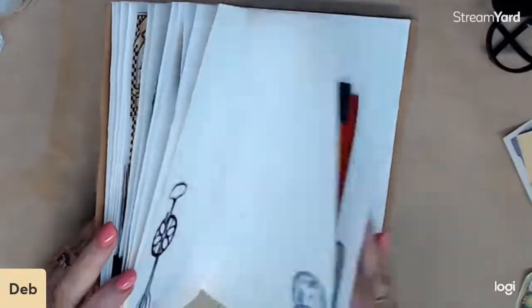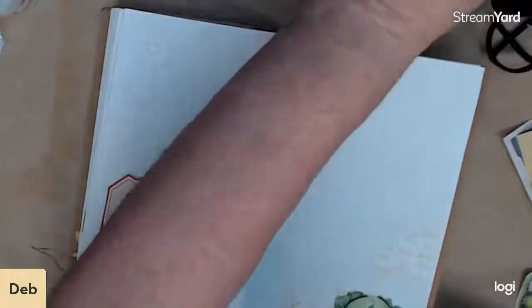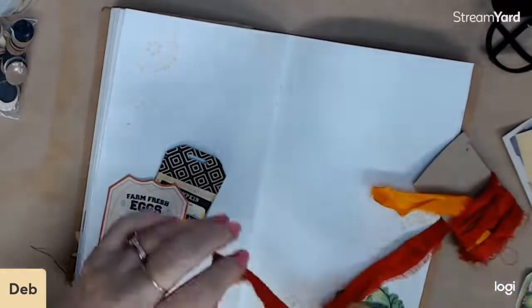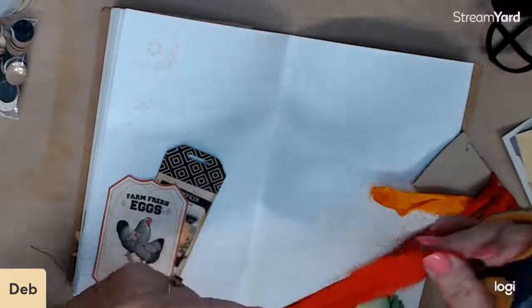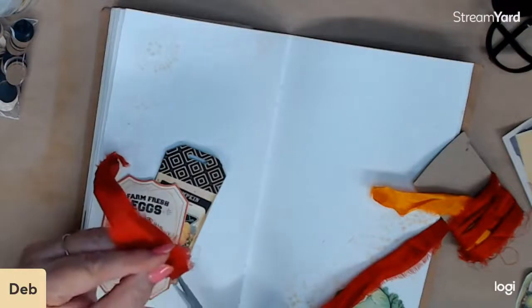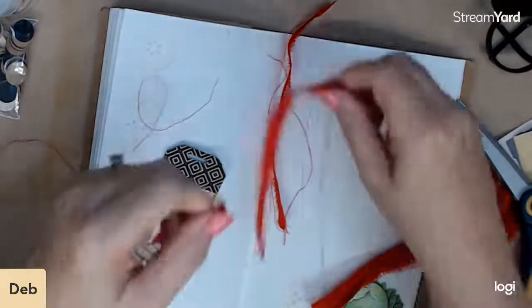Okay, this one's done, I think. Oh, you know, I'm going to put something on these. Maybe some sari silk. I have a few of them I want to put something on. If I can get 3 out of this piece. 1, 2, 3, yay.